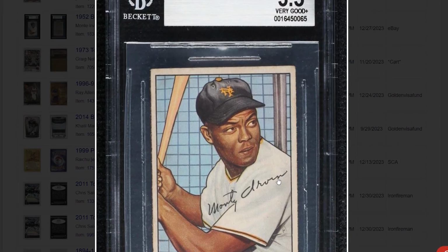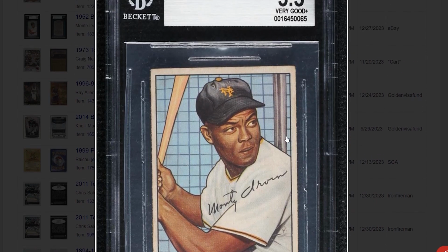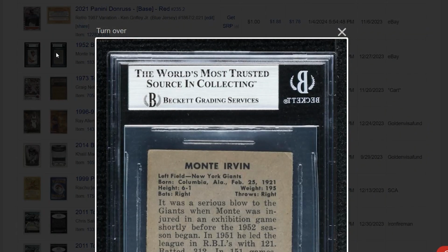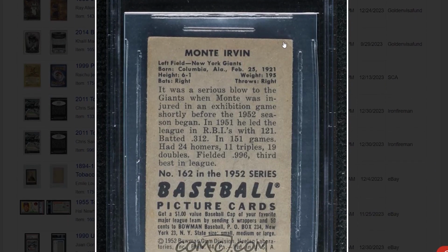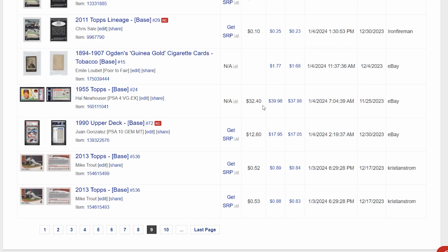And this one, it would have a good chance at crossing. Little diamond cut, it looks like. But it's not a bad looking 3.5, to be honest. It's not bad. I mean, that corner is a little sus if it would get that full grade, but Newhouser, $32 into $37.